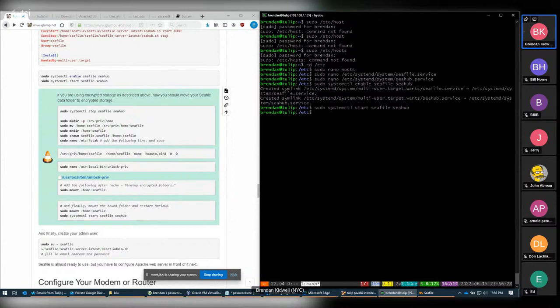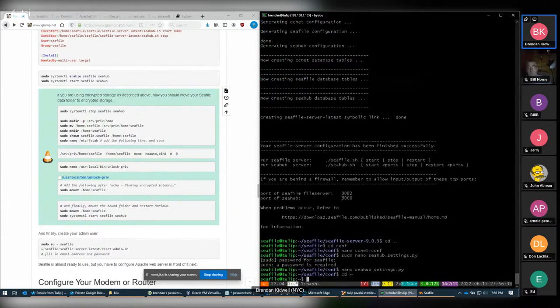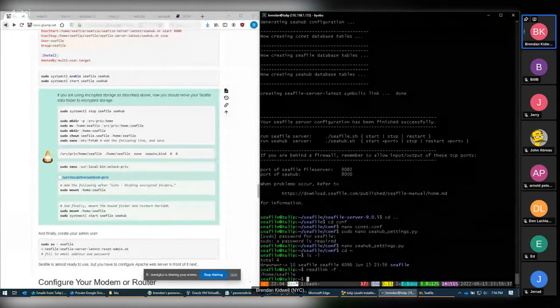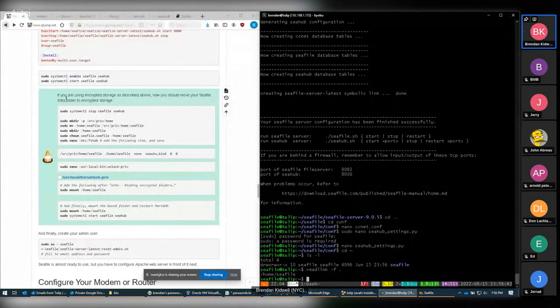Okay, now the storage for SeaFile. Storage for SeaFile is under the home folder, which is not currently encrypted. Also doesn't have any files in it yet. But here's another green block with a to-do icon. We're going to move this over to the encrypted storage and restart SeaFile. Same thing we did with MySQL. So then that's going to be the data files, the actual file payloads, not just the metadata, is also going to be in encrypted storage.